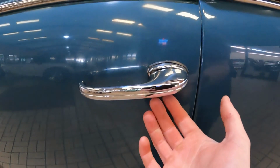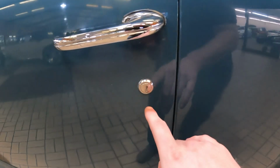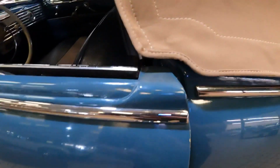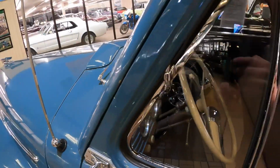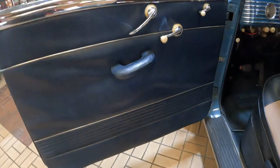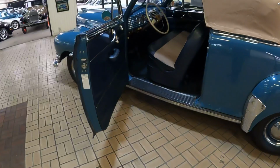Getting inside, but before we do, just check out how this door handle is designed. Also, there is a keyhole on the driver's side, which is really rare for this time period. Before we get inside, just check out all these lines going on in the door itself. That is one big door. Back up here. It opens almost 90 degrees.